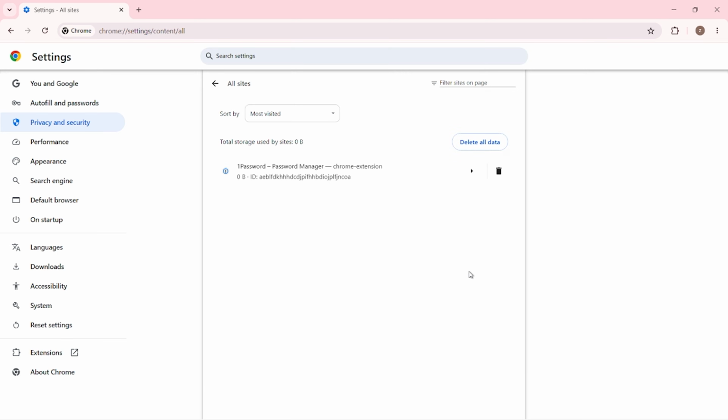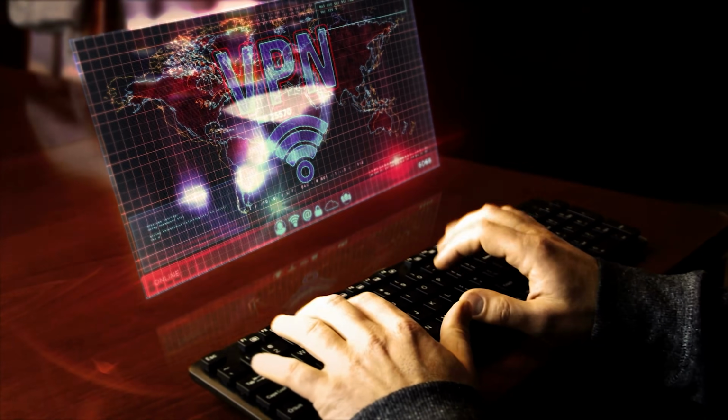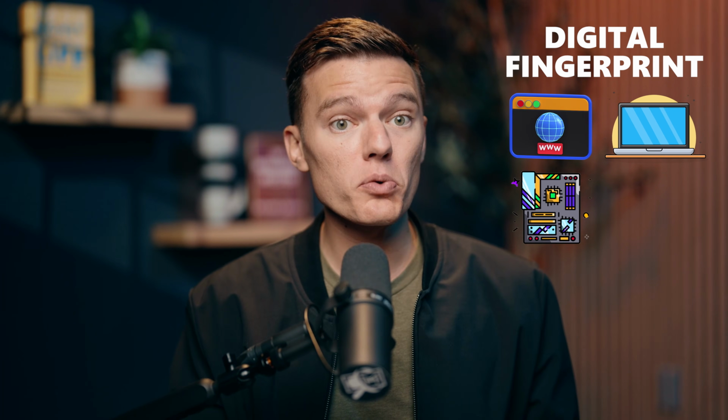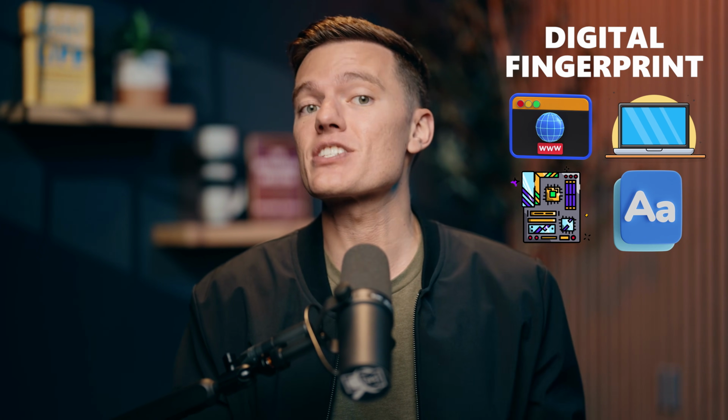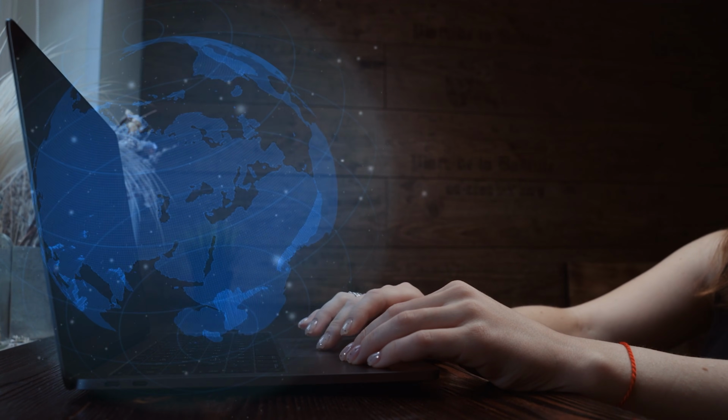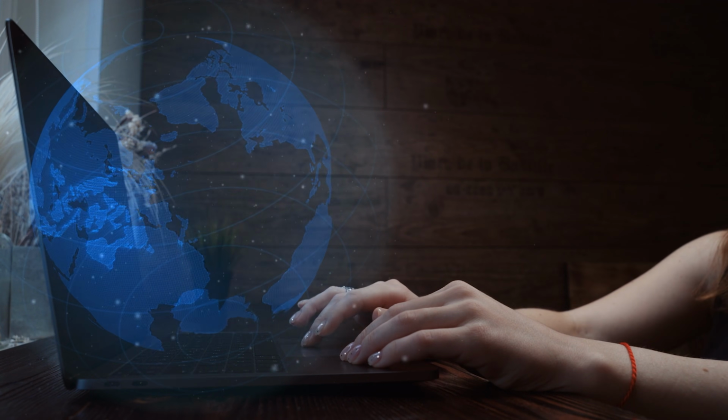You cleared your cookies, opened incognito mode, maybe even turned on a VPN, and it feels like you've covered your tracks. But websites don't just rely on cookies or IP addresses anymore. They build something called a digital fingerprint, a unique profile based on your browser, device, hardware, fonts, and even the way your system processes graphics and audio. It works like an invisible ID card that follows you across the web even after you cleared your data. You can't completely hide your fingerprint, but you can make it far less useful. And today, I'll show you how.